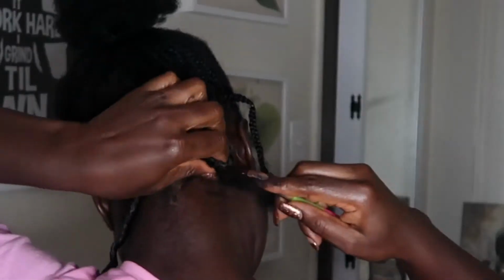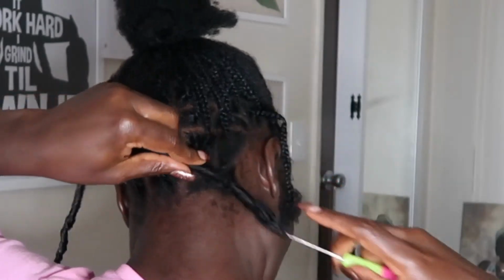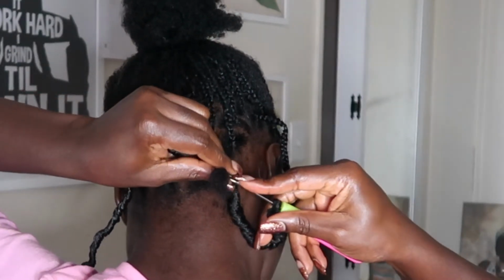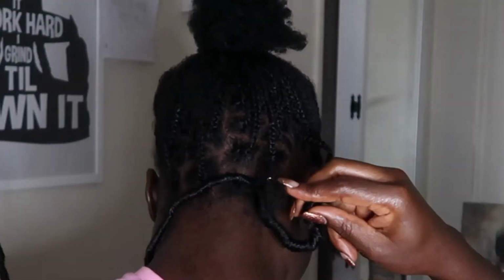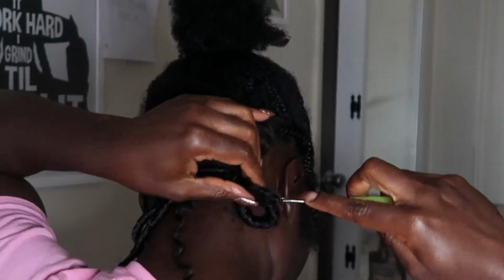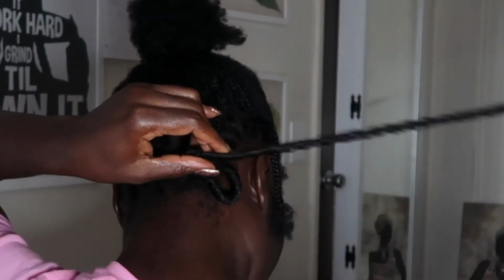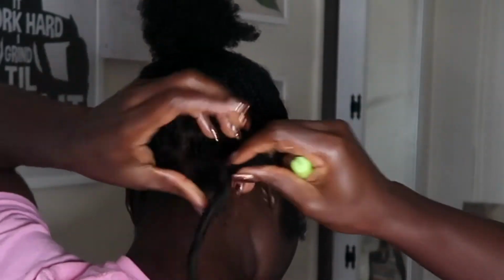Now it's time to do the crochet part. Okay, we're gonna do the first one together. This crochet part is very important. Loop the crochet under your hair in the middle between your braids, because if you loop it on one side, your hair is gonna be one-sided and it might likely break your natural hair. So make sure it's evened out and then pull it through.